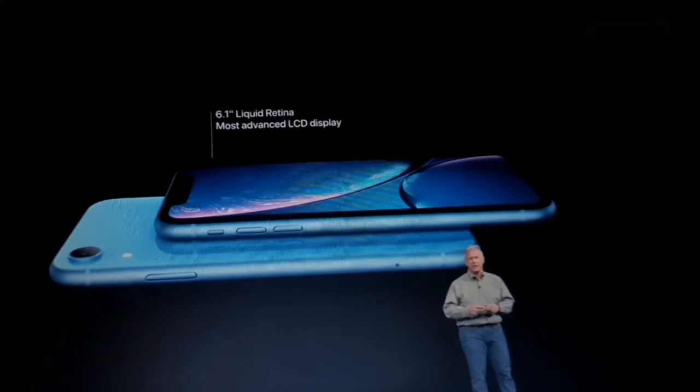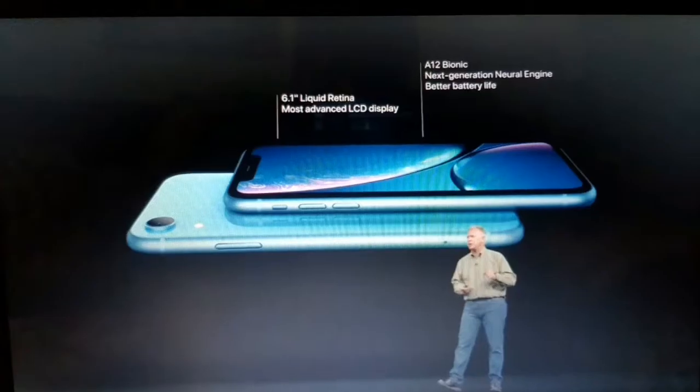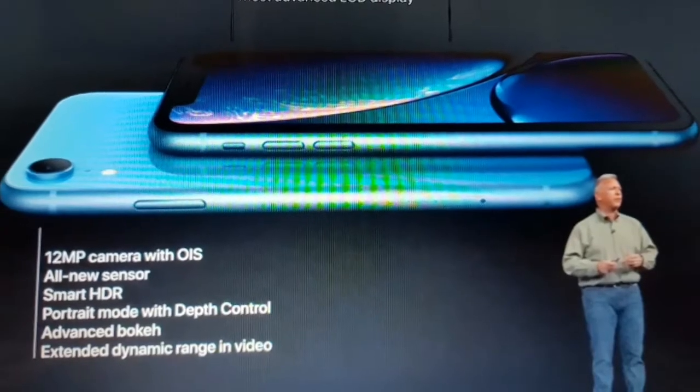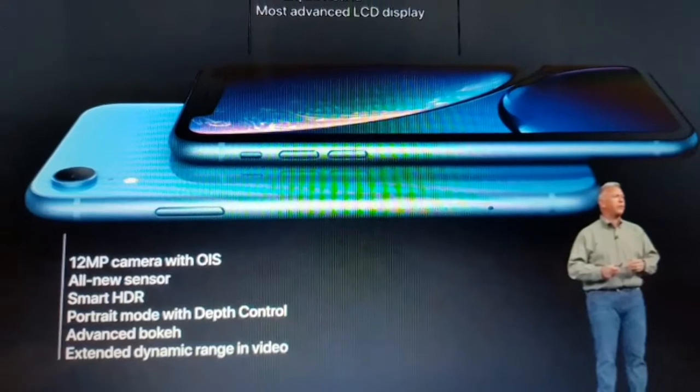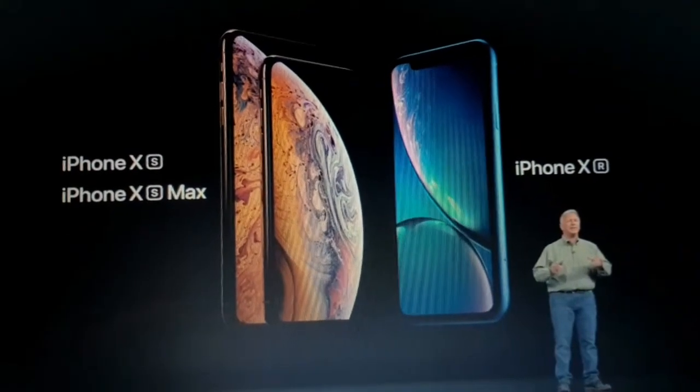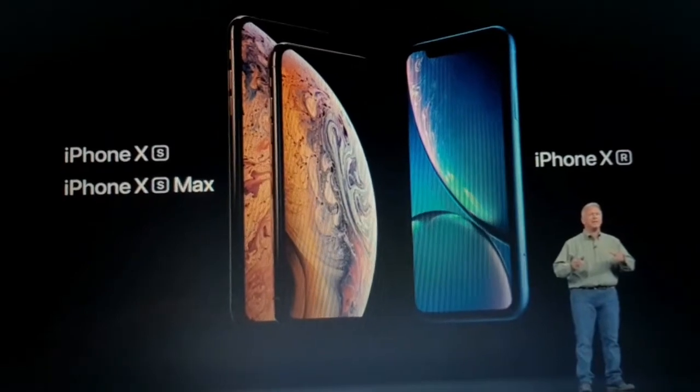Here you can see the screen size is 6.1 inches and it is a Liquid Retina display. It comes with Apple's latest A12 Bionic chip, which is 30% faster than the A11, and the single camera can also take portrait mode photos and much more. Here you can see the iPhone XS, iPhone XS Max, and the iPhone XR.